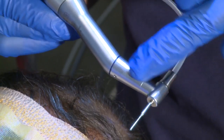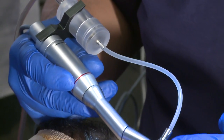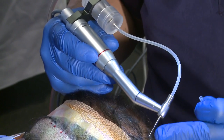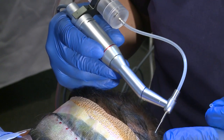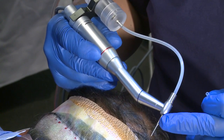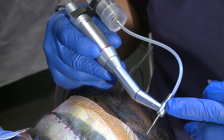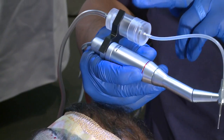We have here a 1.0 punch, which is right there, and it's a 1.0 millimeter punch, and it's attached to what we call the contra angle, the motor. The tubing, once the graft has been detached from the subcu fat, there's constant suction going on with this machine. And so once it's released, it's going to go through the hollow punch, through the hollow headpiece of the contra angle, and get sucked through this tubing and into this chamber, the graft canister.